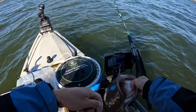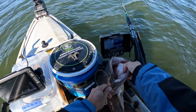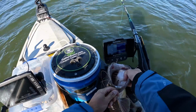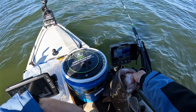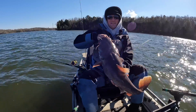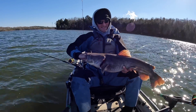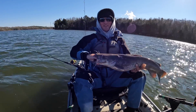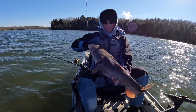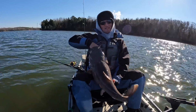Well, folks, again, people always tell me about the flatheads. They say, Justin, you got to use live bait. I got 2 live baits down there. This one here ate the cut bait. All right, guys, there we go. Nice flathead. I'll take it, buddy. I love every flathead I get, regardless of size. This is a smaller one here, but welcome sight.